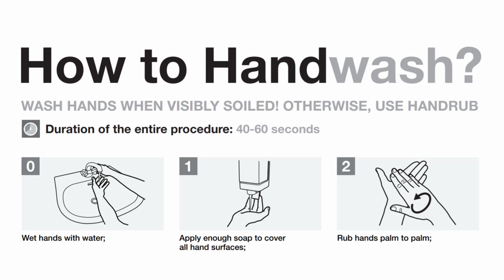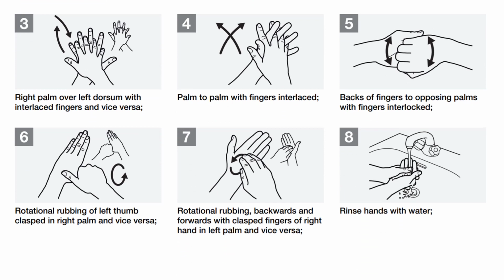How to hand wash. Wet your hands with water. Apply enough soap to cover all hand surfaces. Rub hands palm to palm. Right palm over left dorsum with interlaced fingers and vice versa. Palm to palm with fingers interlaced. Back of fingers to opposing palms with fingers interlocked.